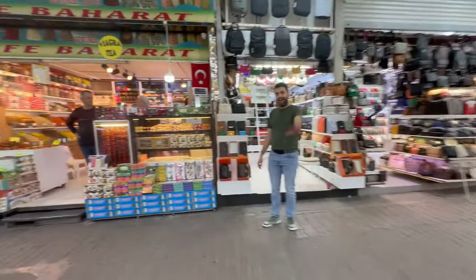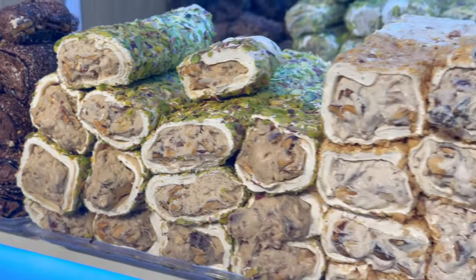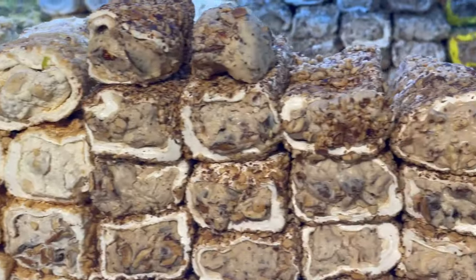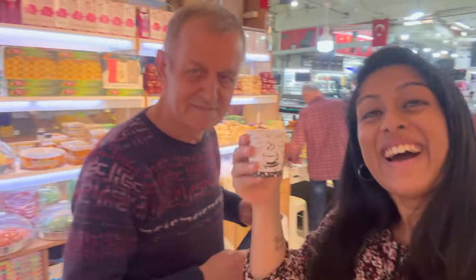I ended up speaking to this lovely elderly shop owner who is originally from the northern part of Turkey, and he spoke excellent German as well as English. He was really sweet and invited me to have some fragrant tea and Turkish sweets as well.